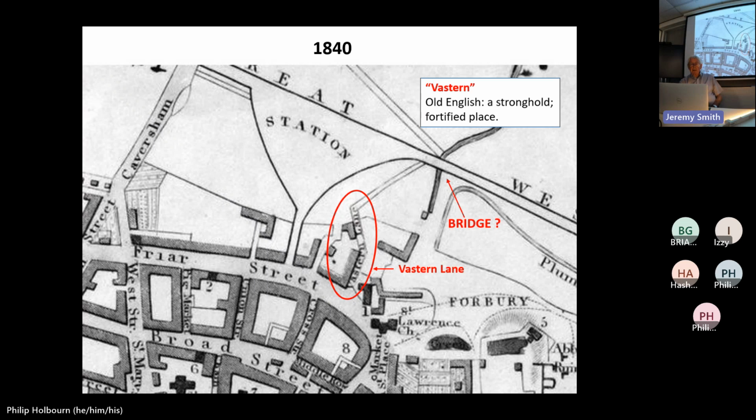It didn't go back that far. And the only reference to a Vastern anything was Vastern Lane, which is down at the end of Friar Street, which led eventually down towards the new Great Western Railway, which is only shown in outline and somehow disappeared in the railway with a stream or something. And no evidence of what sort of bridge or whatever there was.